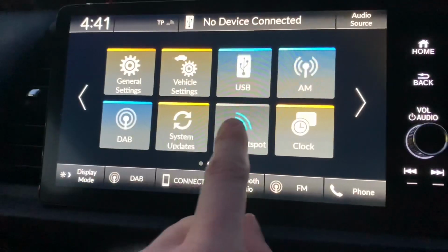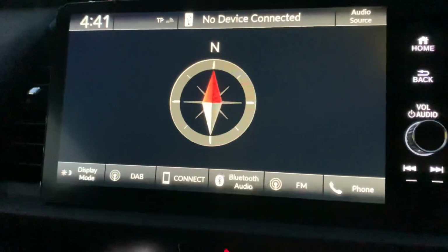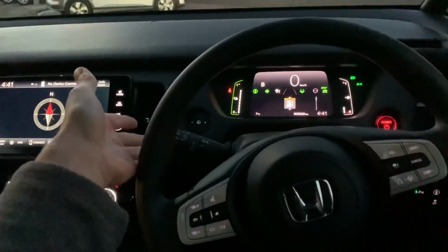And after that then, Wi-Fi hotspot, clock, messaging and a compass, and different changes we can have on the mode as well. Another cool thing I really like in this new car, listen to the indicators.